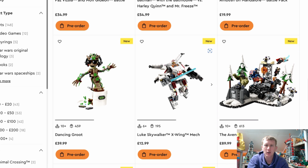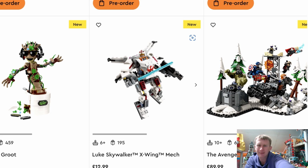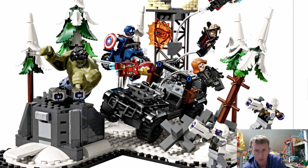We've got a Luke Skywalker mech just in there, which we haven't covered, but we will. This we have covered. And I said about the minifigures, and the minifigures in this are different to some of the other sets because they have different attire on. So I'm right beside my Avengers Tower. So the minifigure that comes with the Avengers Tower, she is wearing a completely different outfit there. She has no blue on this one.